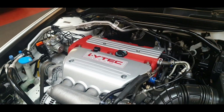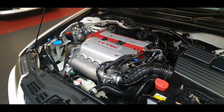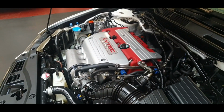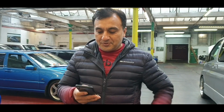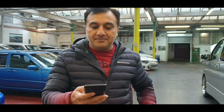What is special about these cars is that they have the same engine, which is the Honda Type R. So it is a family car and a sports car together. I'm just going to call him now and tell him I need him in the office to do some paperwork. I'm not going to tell him the car is here, and we'll just surprise him. So let's call and see if he answers the phone. That's the main thing.